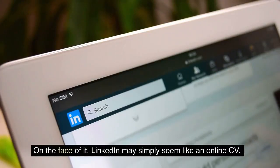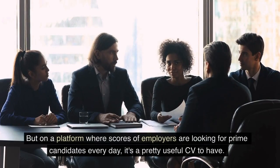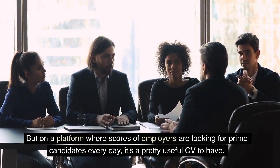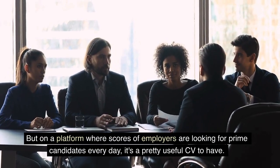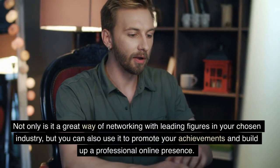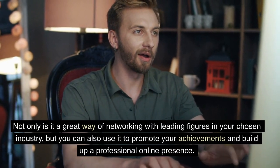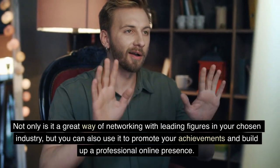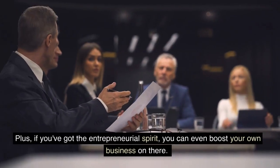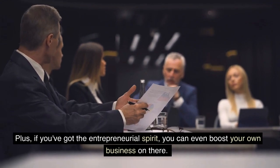On the face of it, LinkedIn may simply seem like an online CV, but on a platform where scores of employers are looking for prime candidates every day, it's a pretty useful CV to have. Not only is it a great way of networking with leading figures in your chosen industry, but you can also use it to promote your achievements and build up a professional online presence. Plus, if you've got the entrepreneurial spirit, you can even boost your own business on there.